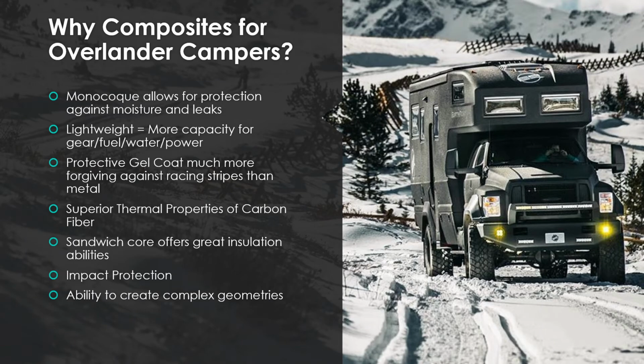Before I jump into the manufacturing process, I'd like to highlight reasons why composites are used for Overlander campers. Firstly, the one-piece design of a monocell allows for superior moisture protection, a big issue in conventional campers. The lightweight nature of composites allows the rigs to have more capacity for gear, or fuel, or water, or even power systems.